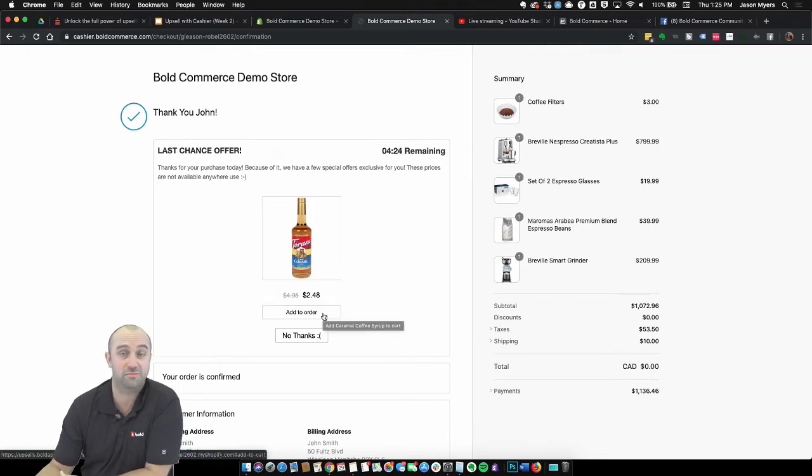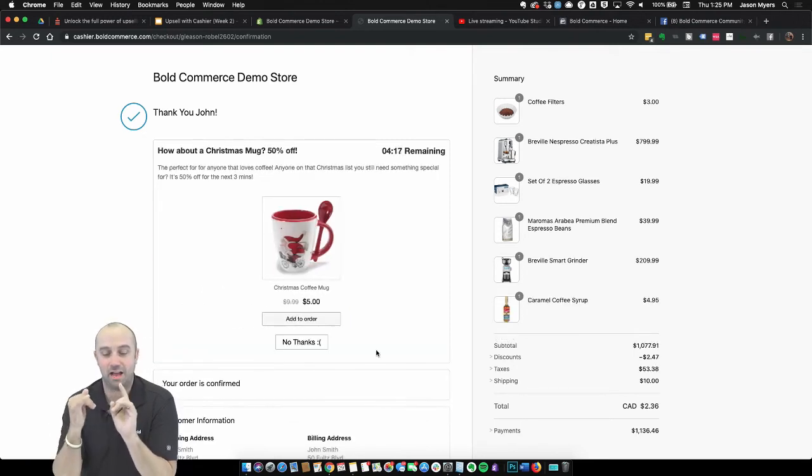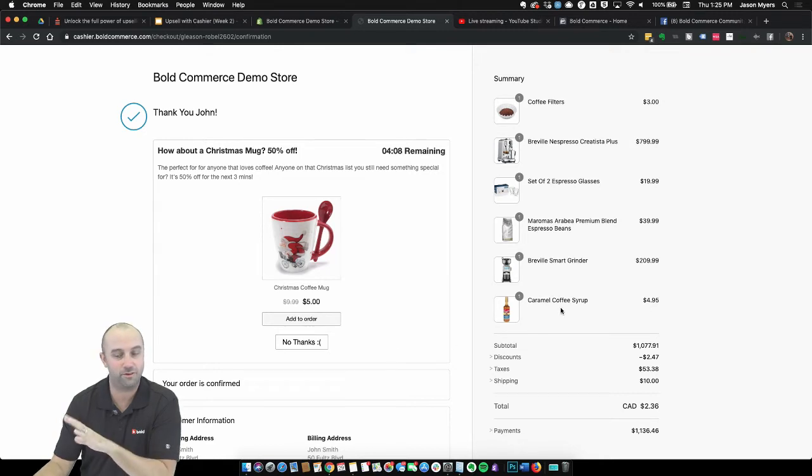So sure, let's add some syrup for $2.48, and it's one click here, and it's added because I don't need to enter the credit card information again. I don't need to enter shipping information again. Everything's already in the order. It's just a click and it's done. So now you can see that syrup over here just got added.